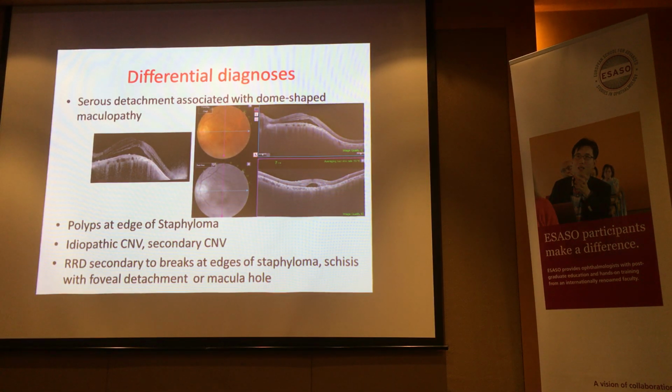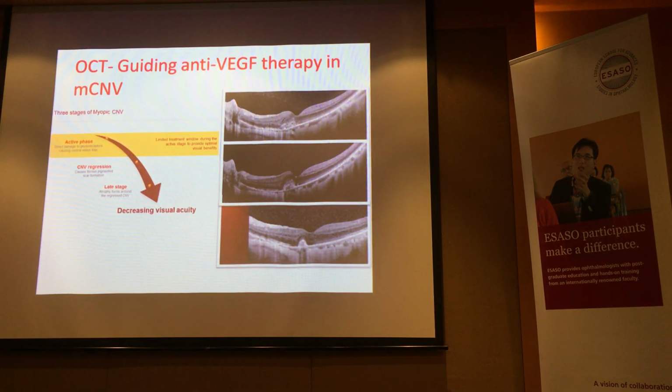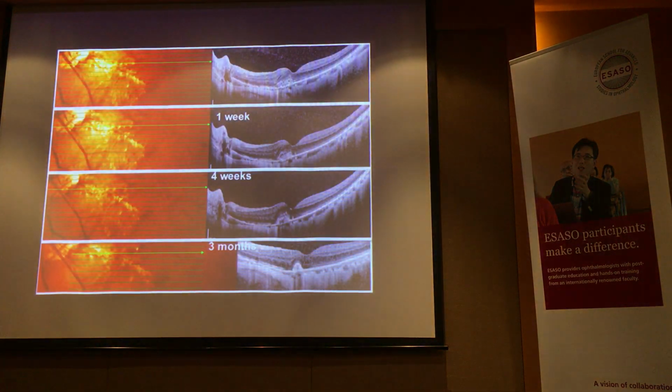And retinal detachments can occur because of breaks along the staphylomatous edges. Schisis, like I told you, can cause disruptions to the anatomy and make us think a little bit harder. But the OCT really guides us in anti-VEGF therapy now. Like I said, the aim is to limit the size of the scar, reduce the central scotoma, and improve vision as quickly as possible. We follow up with OCT and OCTA. So you can see this eye with the CNV. After 1 week, it's starting to consolidate.